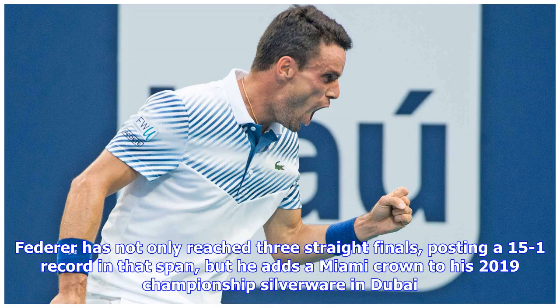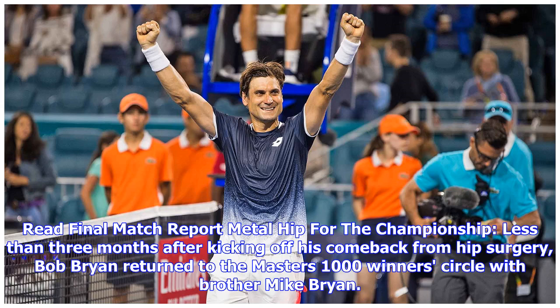Federer has not only reached 3 straight finals, posting a 15-1 record in that span, but he adds a Miami crown to his 2019 championship silverware in Dubai. Read final match report.